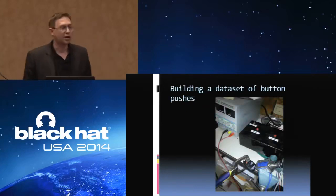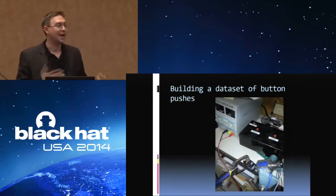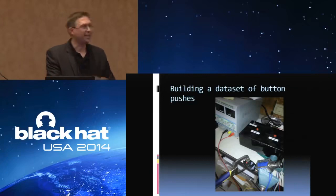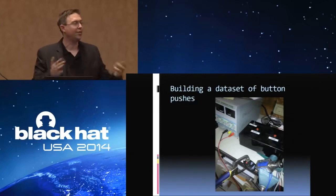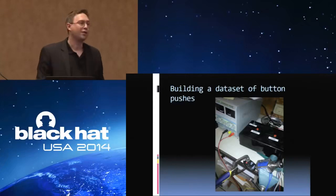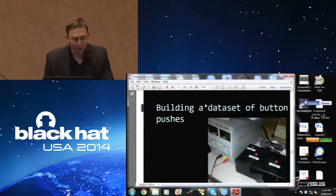So the first thing that I really needed to do was build a data set. I'm talking about capturing codes from the remote. I wanted a data set of codes that were being sent by the key fob, so I could look at them, so I could see if there were any cryptographic weaknesses, so I could see if it was a fixed code or a rolling code.